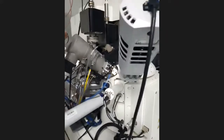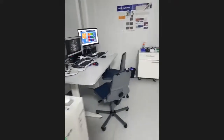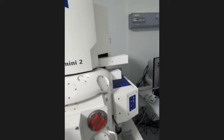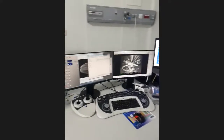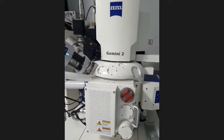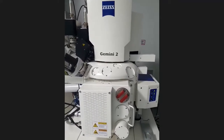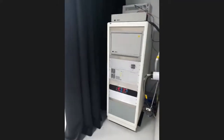Also, you can use this ion gun for cutting, for example, you can cut your name on a sample. This is not serious science, but you can do it. But if we use a serious application of the ion beam, you can cut, for example, contacts for nanoelectronics elements. This is a really useful thing.